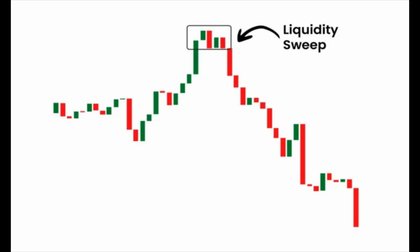Now here's something most traders misunderstand. Just because price breaks below an order block does not always mean the setup failed. A lot of the time, the market grabs liquidity first. Price dips below equal lows, takes stop losses, fills imbalance, and then finally moves in the real direction. This is why traders panic too early and get trapped constantly.